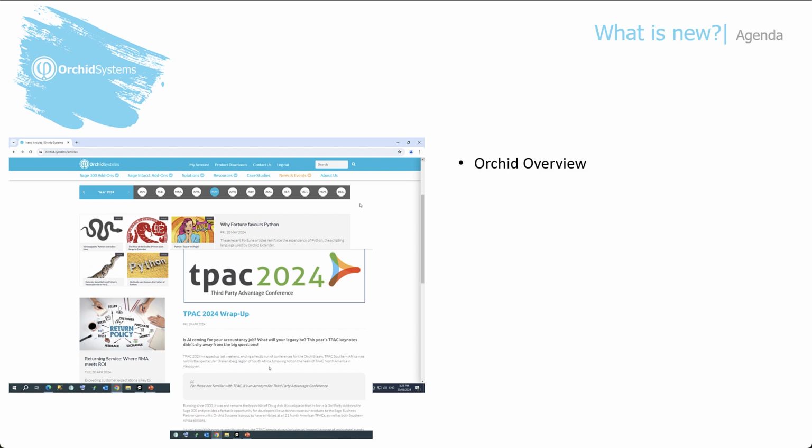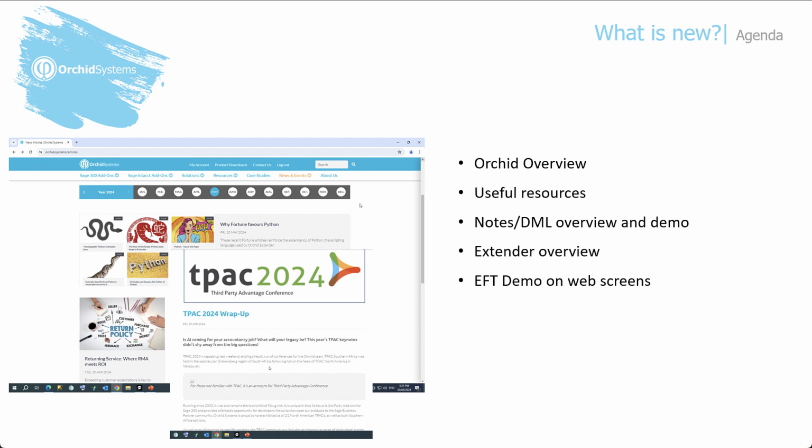A lot of what we're going through today is similar to some of the Orchid overview presentations that we did at the various conferences. We will also highlight some useful resources to learn more about Orchid products and to learn how to demonstrate Orchid products. After the overview, we will do a more detailed presentation of Notes, Document Management Link, Extender, and EFT, focusing on EFT web screens, as they are the most popular Orchid modules. We will then go through what's new with all the other Orchid modules. But first, I'm going to hand over to Steve for an overview of Orchid.